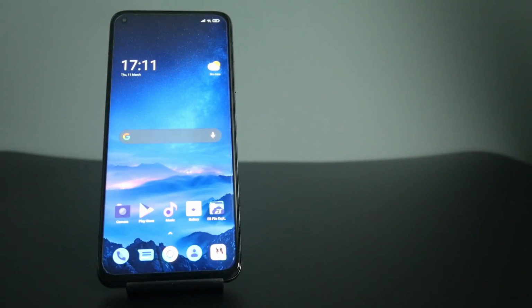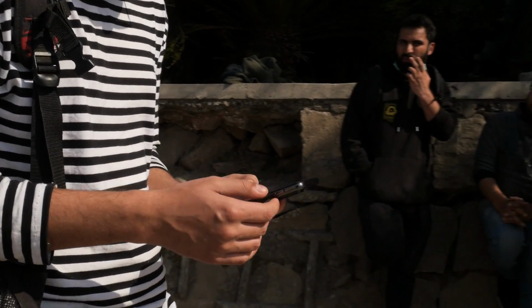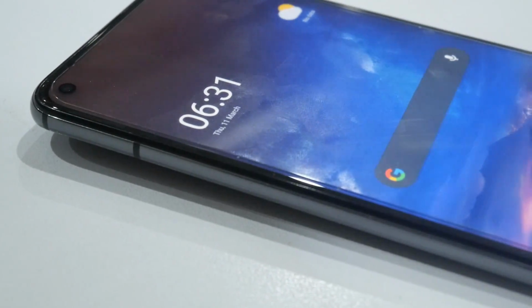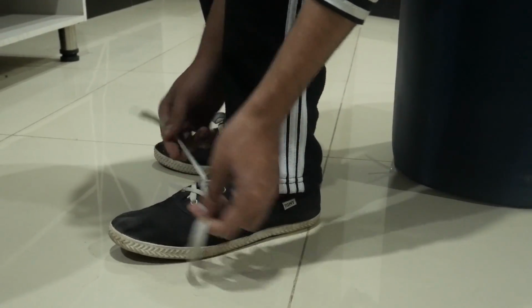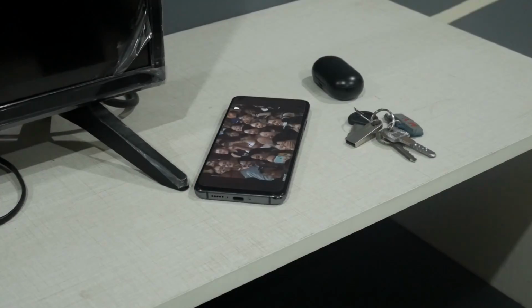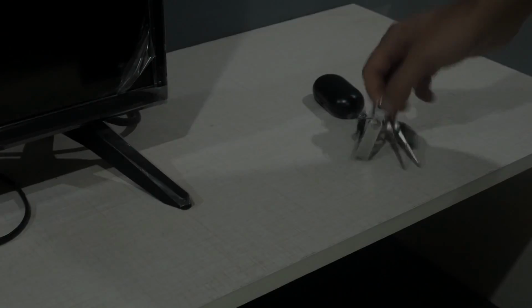This is the Mi 10T in a day's worth of real-world use. I am a university student and I'll be on a date with this phone. Starting the day off at 6:30 in the morning, the phone was at 100% charge. I made myself some breakfast, got dressed and left to catch a bus, all while watching YouTube videos on the phone.